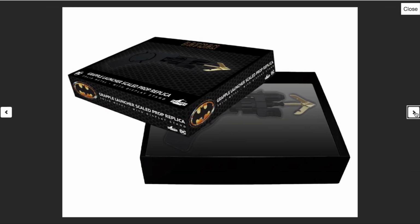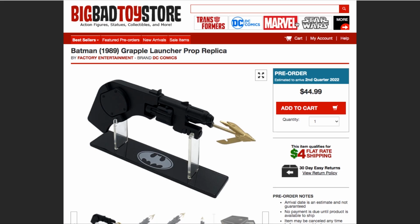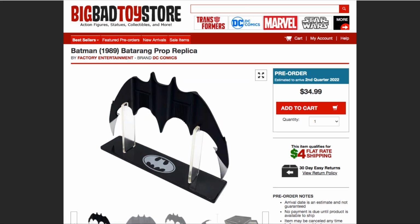Comes in great packaging for the Factory Direct DC Batman 1989 film. Loving the way this looks. This is definitely going to be a wonderful collector's item for anybody who wants to have this sitting on their desktop. This looks incredible. Then we move on to the Batarang.